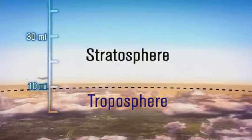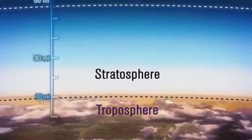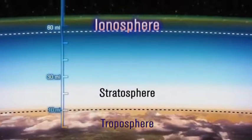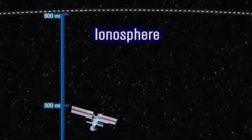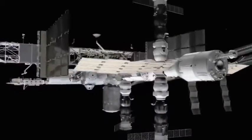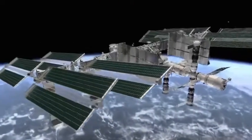The stratosphere reaches an altitude of about 30 miles. Eventually, the balloon cannot rise any higher. But the ever-thinning upper atmosphere, including the ionosphere, extends another 500 to 600 miles, even beyond the orbital height of the International Space Station, which circles Earth at an altitude of between 200 and 270 miles.